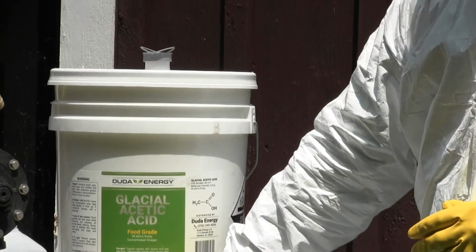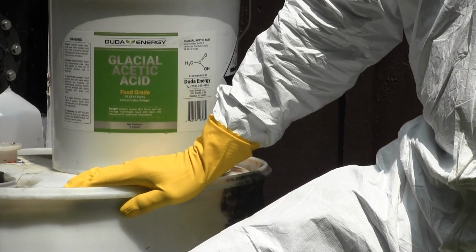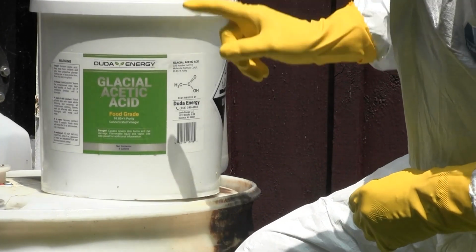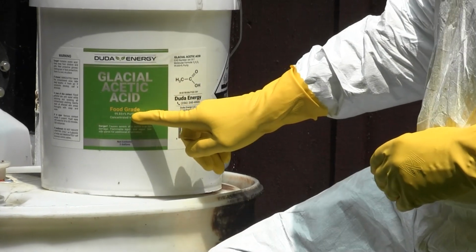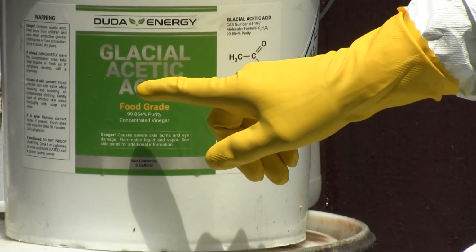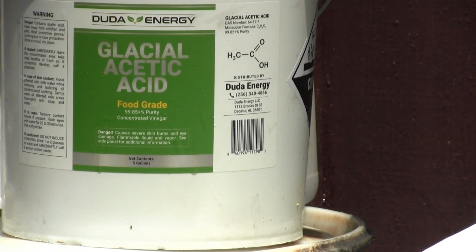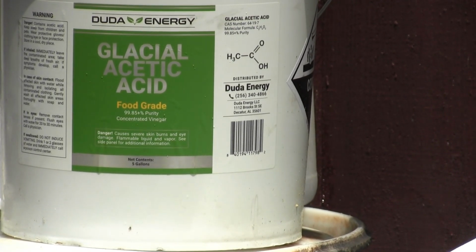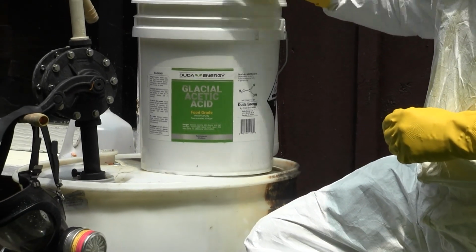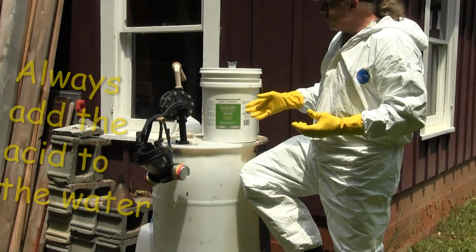I bought a 55-gallon drum of the 30% at one time, but it cost a fortune because you're buying all that water. So we realized that we can buy 99.85% pure vinegar, or acetic acid is really the technical name for it. They call it glacial acetic acid, and you can get it in 5-gallon pails. I think it's about $250. Is that about right? Yeah. And then you put it into a larger vessel and dilute it to what concentration that you want.